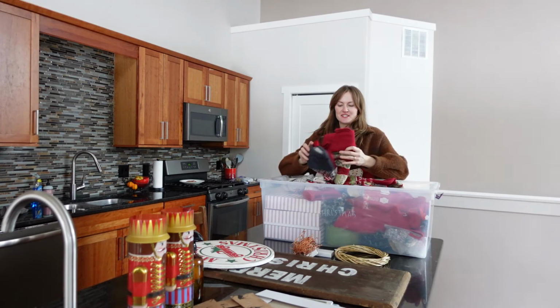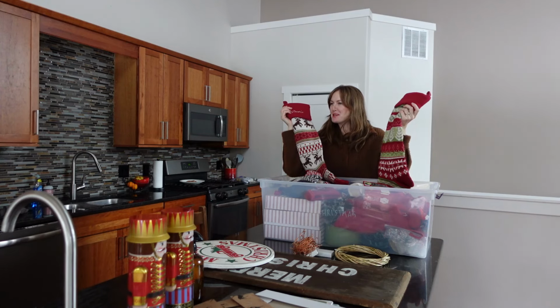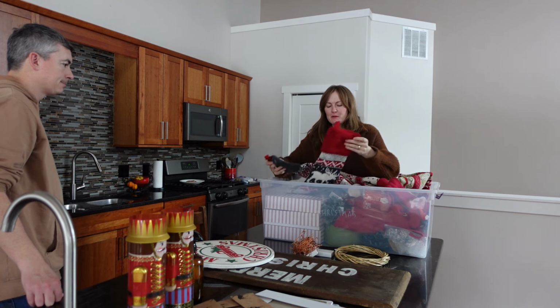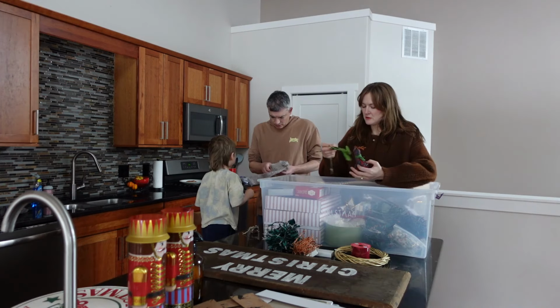I got Dustin and I these stockings from Pottery Barn the first year we were dating, which is so presumptuous. Did you think it was weird I bought us matching stockings like 6 months into dating? I thought it was pretty cool. They're pretty expensive new from Pottery Barn. The prices have gone up, and so I actually got these both secondhand on Poshmark.